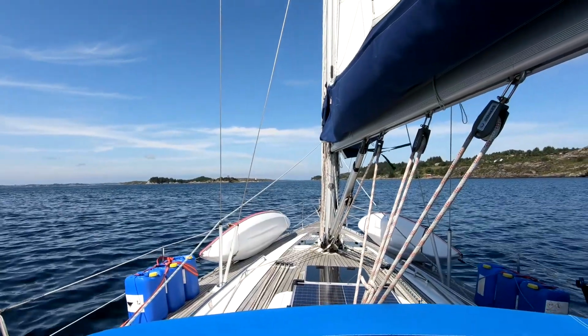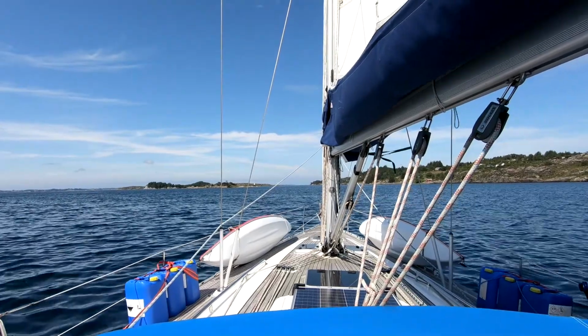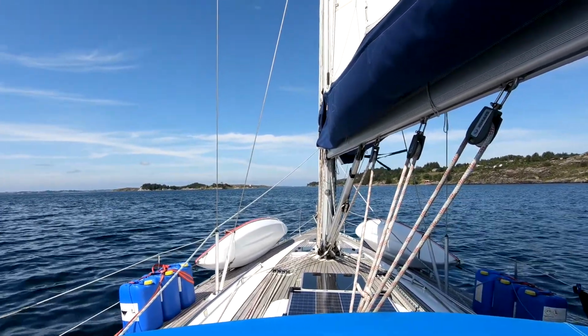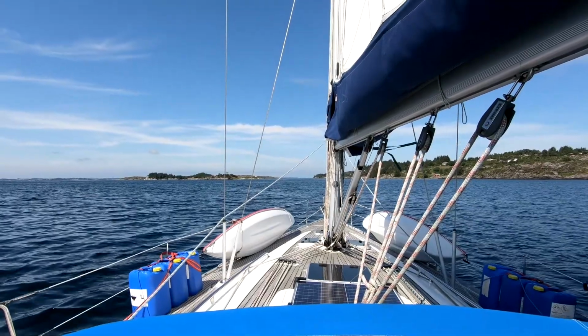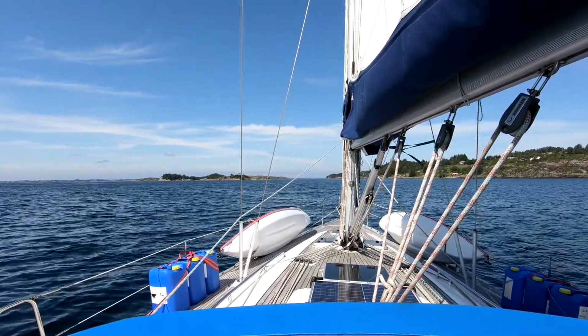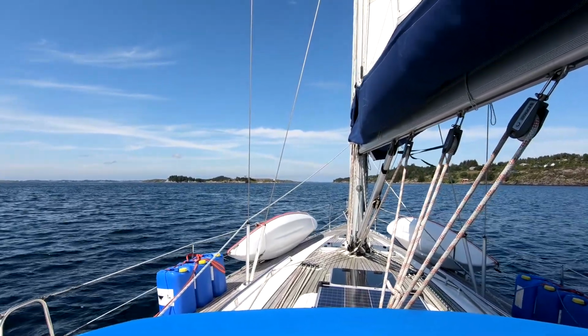So I've just rolled up the Genoa. I just couldn't get the angle to go through here, and I didn't want to gamble, so I just took it down, motoring through this little cut, and we're out in the fjord again. So then we can start sailing the real sail of today's leg of the journey.